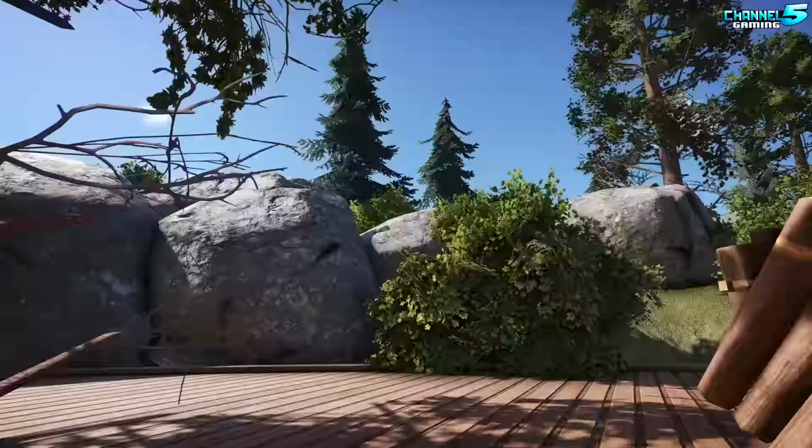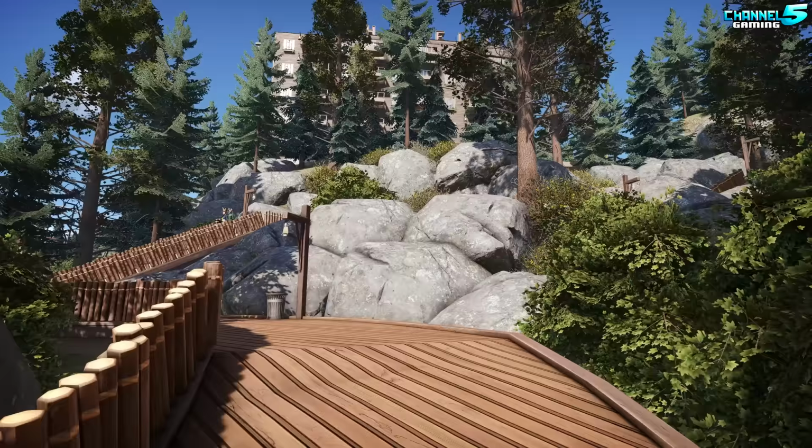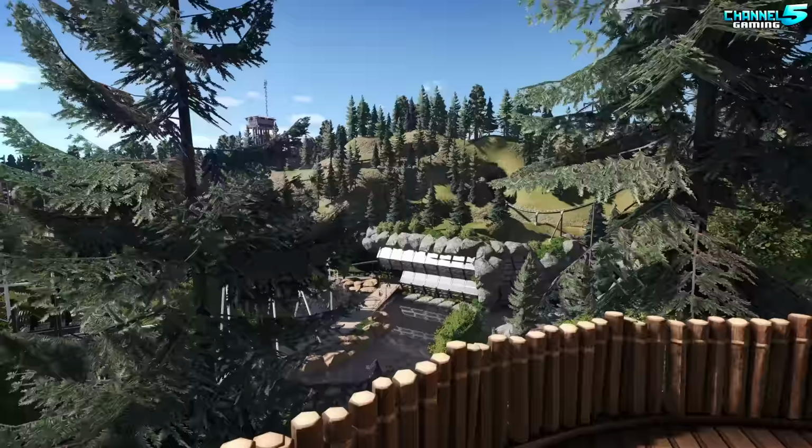Of sorts. Looks like a giant lodge for the guests to stay at, which is pretty cool. And look at that. There's another park back there. There's a park over there. It's probably another theme park over there that we haven't been to.